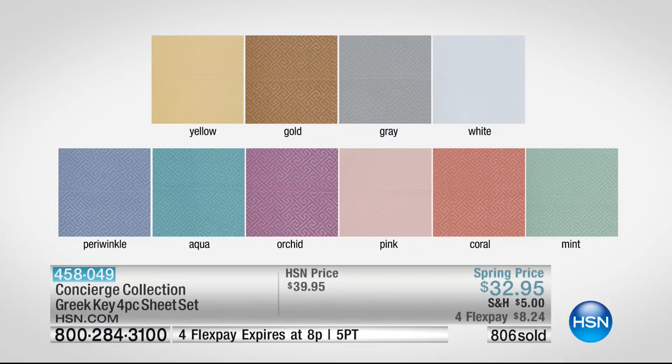Here we go. Number one most limited is white, followed by the browns or the gold. We have yellow, gray, periwinkle, aqua, orchid, pink, coral, and mint. And don't forget, all sizes, same price. Use that fourth Flex option that expires at the end of this hour.